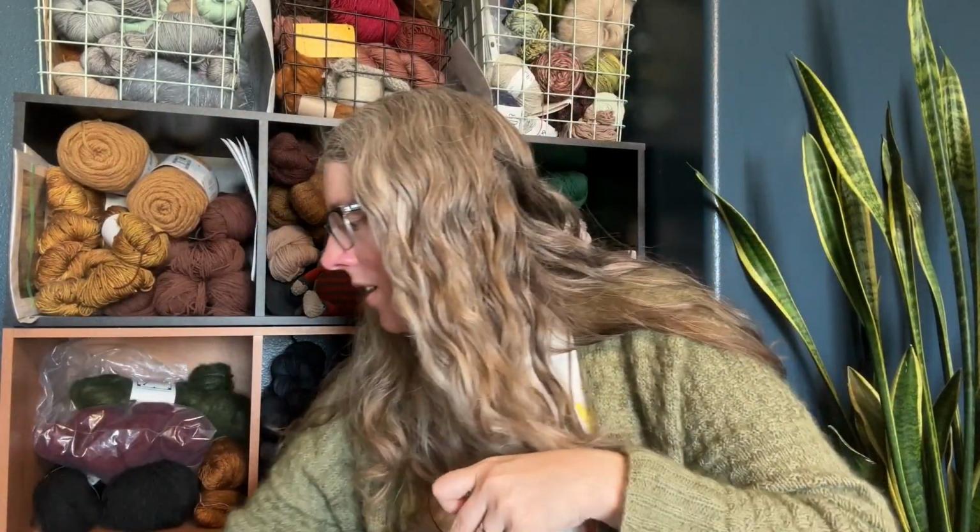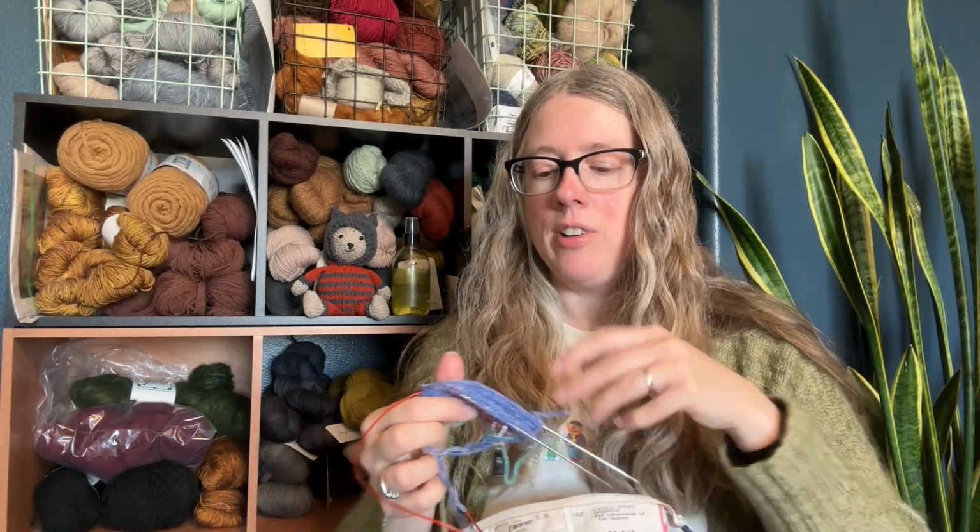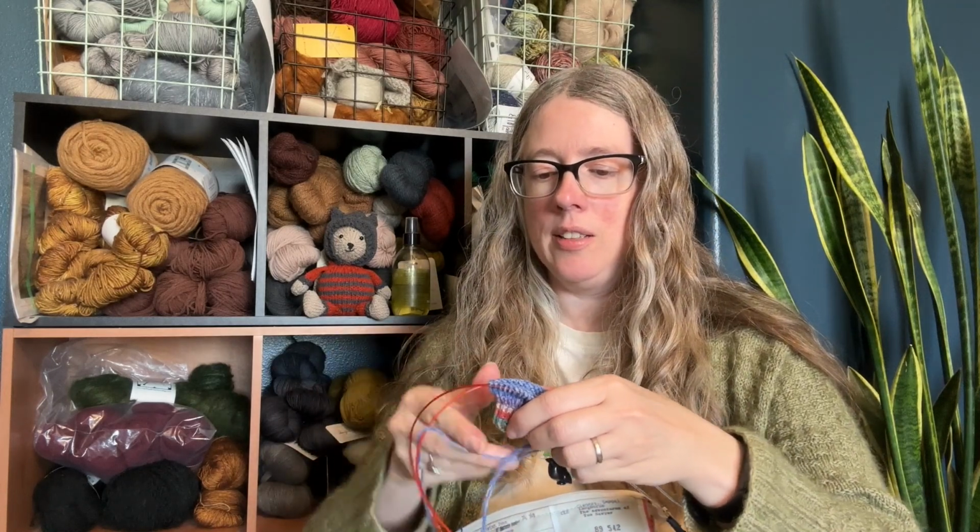So there's the first sock, and I did start the second one. I didn't get very far. I kind of put it down. I was working on blankets yesterday instead of socks. Just in the mood to work on a blanket.